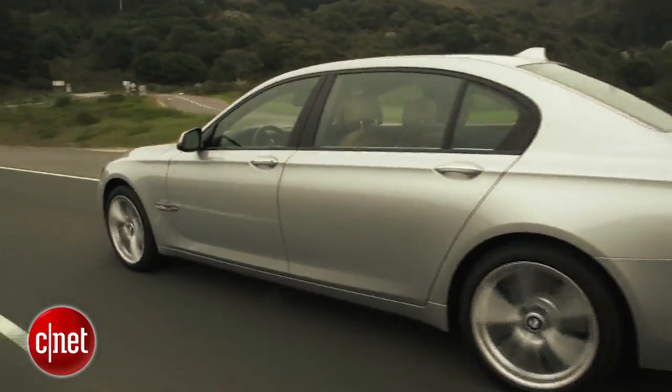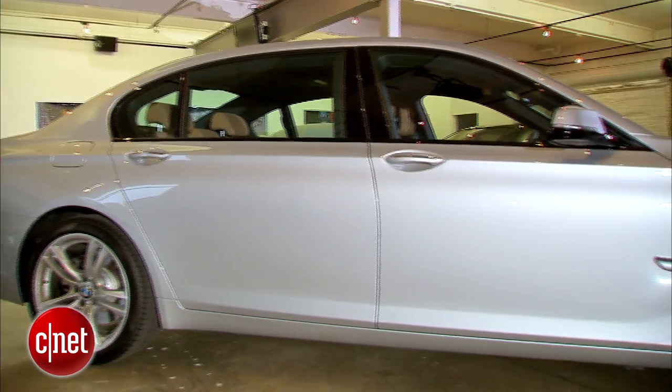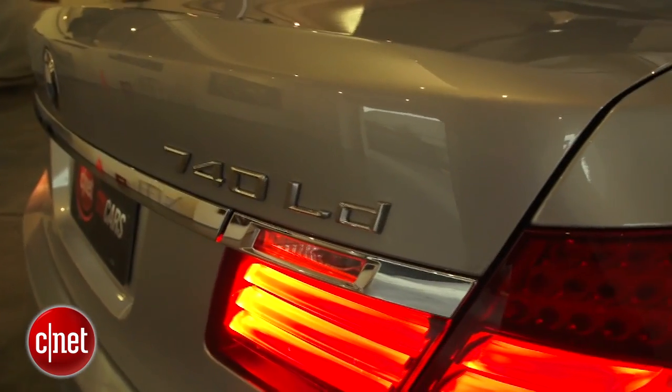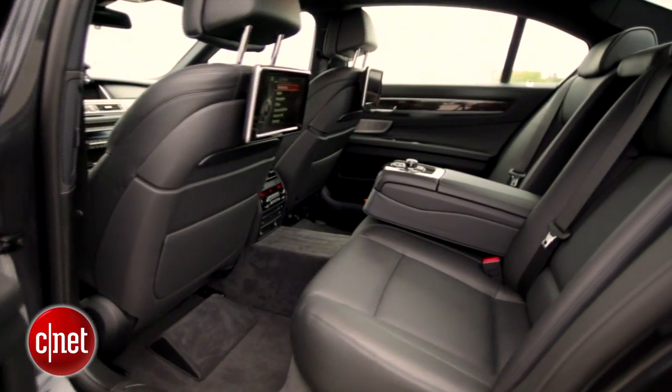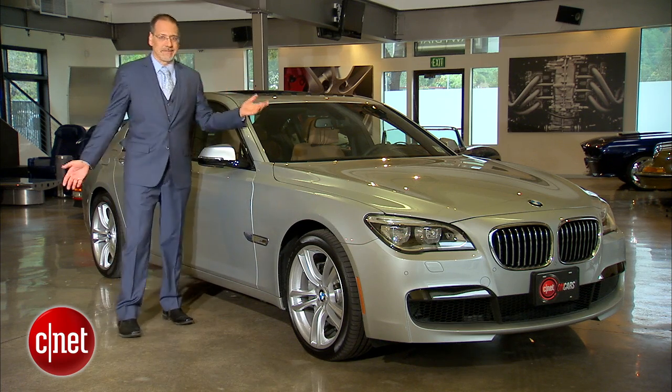It's the only way they come. I'm big on the long wheelbase part because, to my mind, all 7s ought to be. I don't get buying a car of this size and cost, and then you take out some guests for dinner or something, and they're in the back going, it's kind of tight in here. You've got to move your seat up. It defeats the purpose of this.